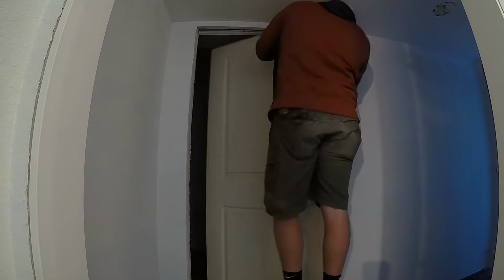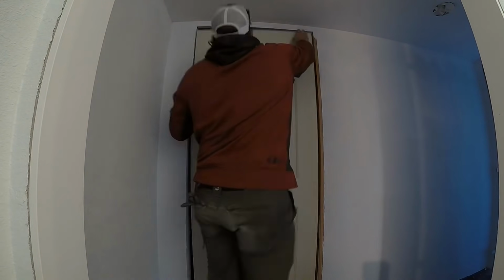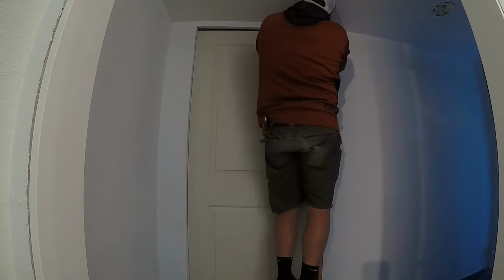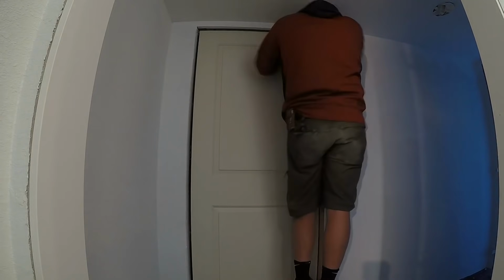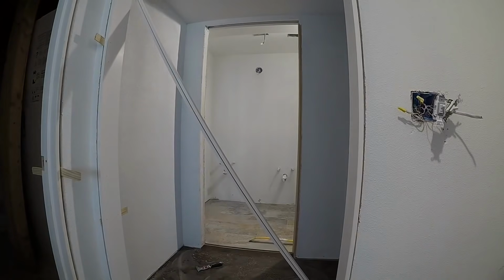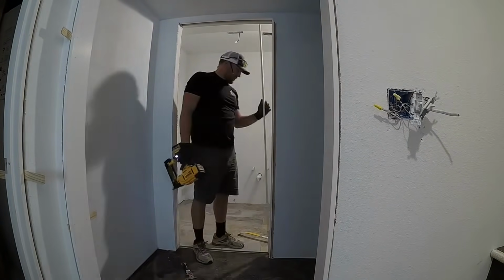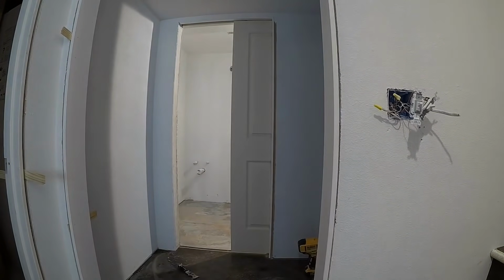Now I'm putting in the pocket door. Homeowner and I agreed that for this bathroom and this kind of unorthodox space, you could call it, pocket door was the best solution. I completely agreed. So I got that pocket door in. Now going through any of the other openings, getting the jambs installed for the pocket door as well as this hallway.